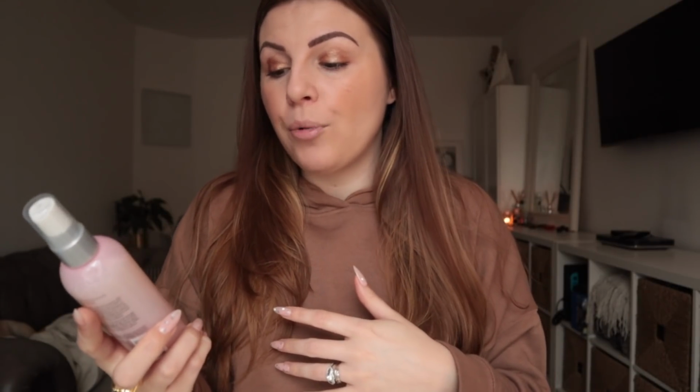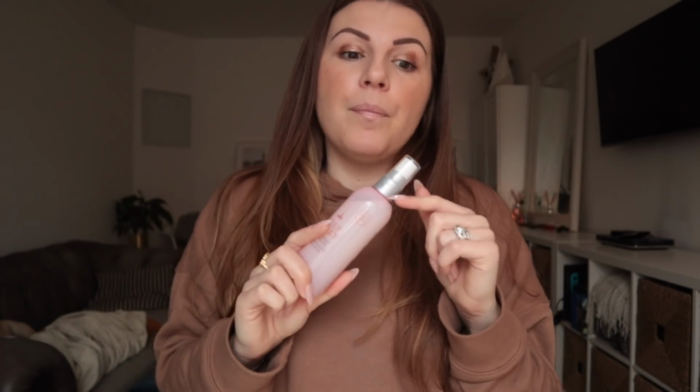This is the Dry Bar Prep Rally Prime and Prep Detangler. I started using this mostly because I hadn't got a heat protectant. This says it protects up to 232 degrees Celsius or 450 degrees Fahrenheit, depending on where you are in the world and how you measure temperature. But more than anything, it smells amazing. Absolutely amazing.